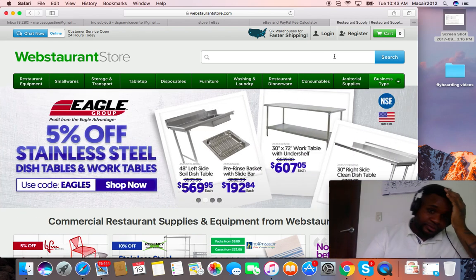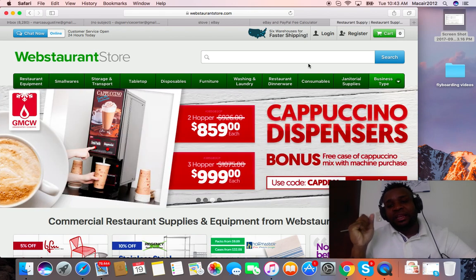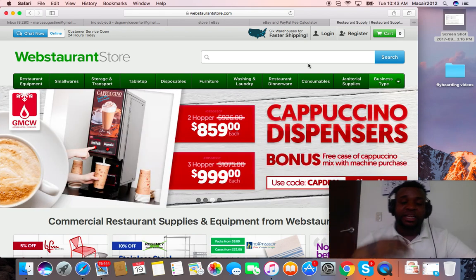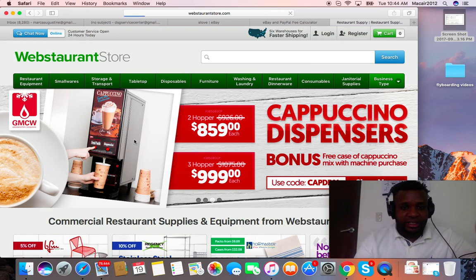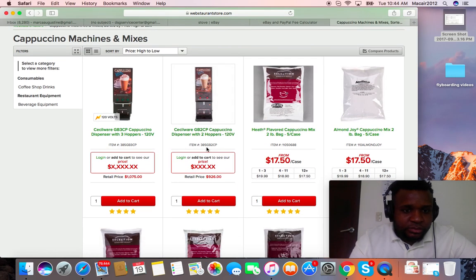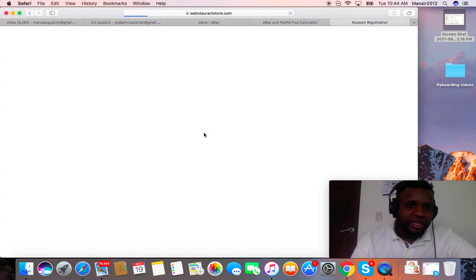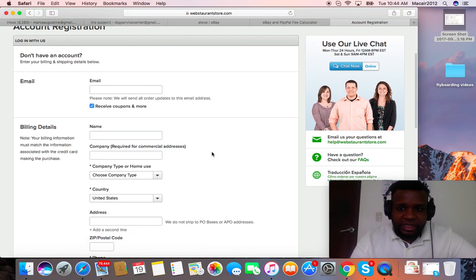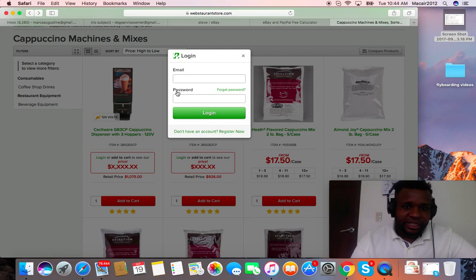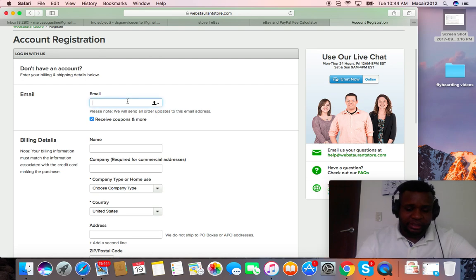So let's say you go on Walmart or Amazon or WebstaurantStore or any of the less common suppliers, and that's important because you get less competition, right? And let's say you find something you want to sell, like this cappuccino machine. I want to see what the cost of one of these things is, the retail price. They're making me register. I don't use these sites, but I just want to find the price of this thing. Should I go through this right now? It's not a lot, so I'll go through it.